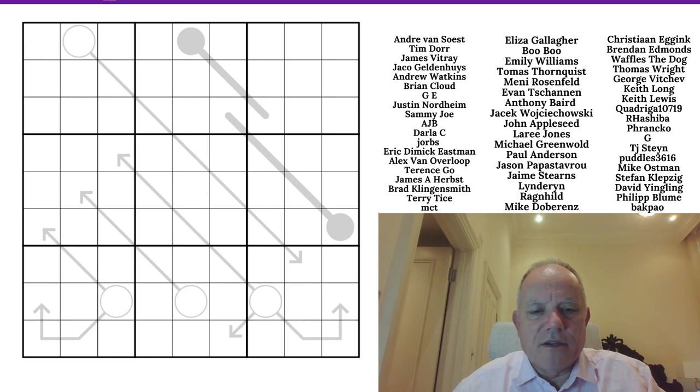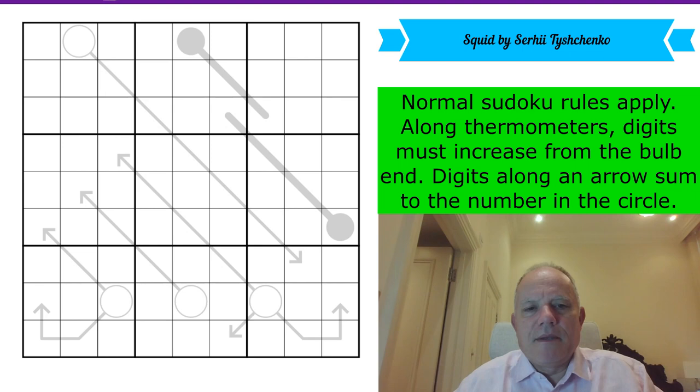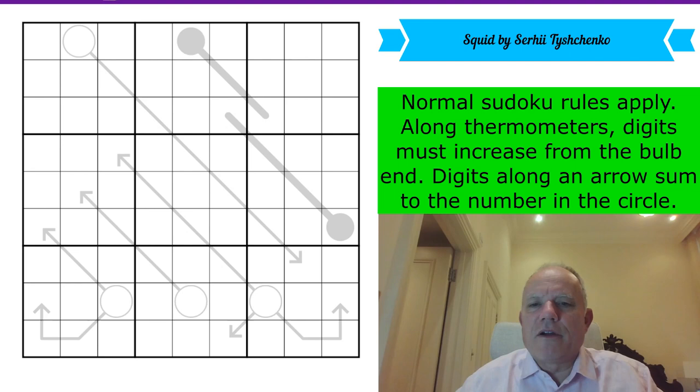But the first link is to this puzzle, Squid, I think, because it's meant to resemble one. And maybe that does. I'm never skilled at counting 10 legs, or 10 limbs, 2, 3, 4, 5, 6, 7, 8, 9. I don't think this has got enough. Anyway, that's what it's called. It's nothing to do with Squid Game, I believe.